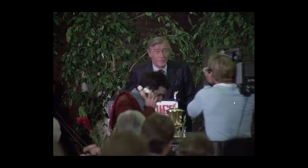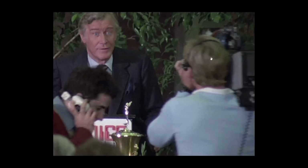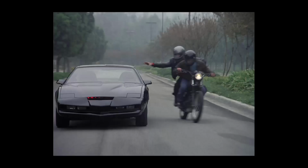All right, so this is what I was talking about, the camera operator from the blueprints I showed you. That's the camera, and I bet on the side of it, it has that logo on it that we were talking about.